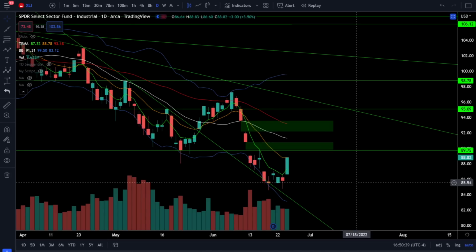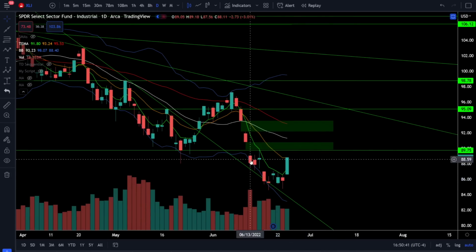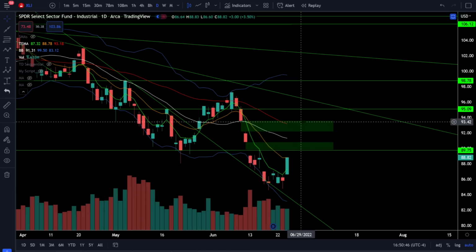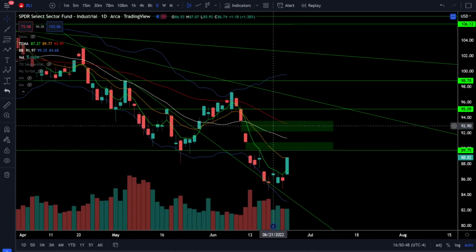On the industrial sector, we are up 3.5%, with the industrial sector also getting a strong bounce today, closing back over the 5 EMA, but we still do have those two gaps above. But we aren't looking bullish until we lose the bear trend and start closing back over this 50 EMA.